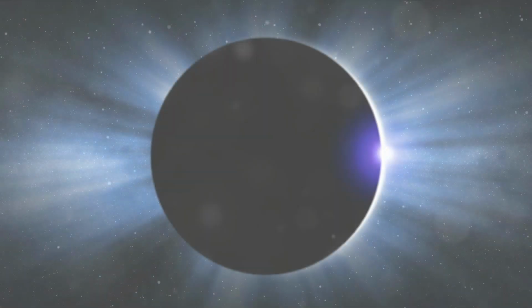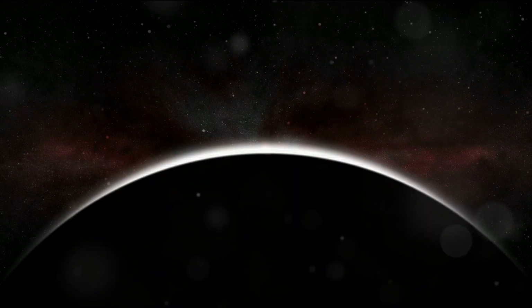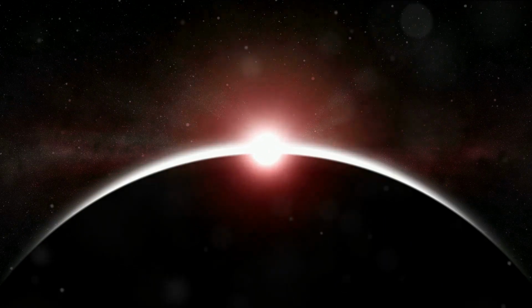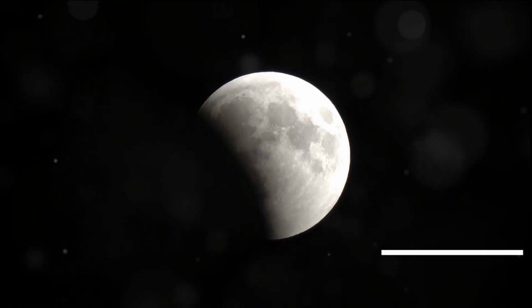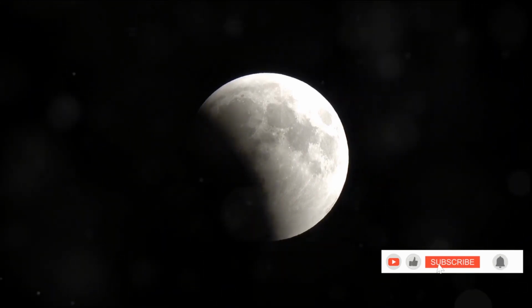Sometimes the moon lines up just right with the sun and Earth, like the perfect hiding spot. We call this a total solar eclipse. During these special moments, the sun disappears completely for a few minutes, kind of like a grand magic trick in the sky. But how does this happen?